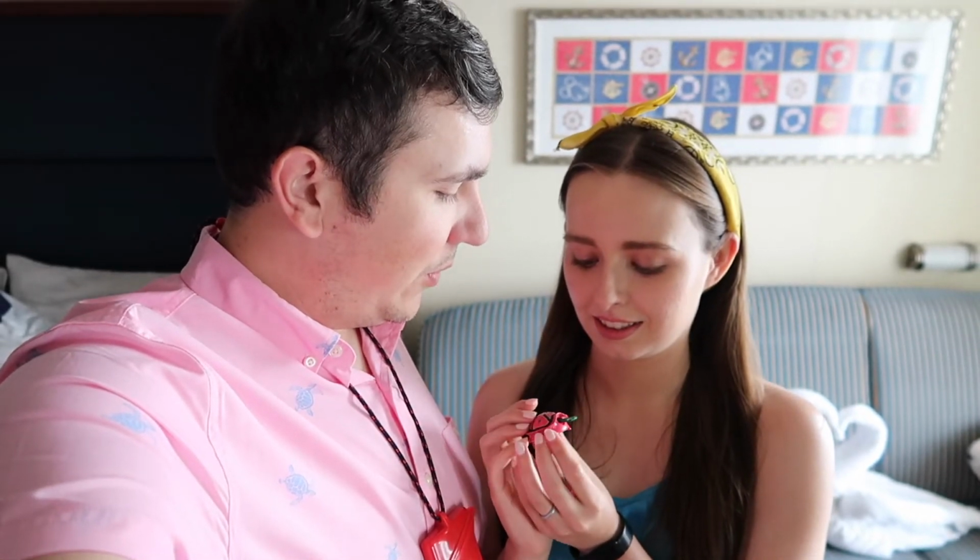Fun. Oh, my turtle. Got a little souvenir. Just a little bobblehead turtle for $1. Very cute.